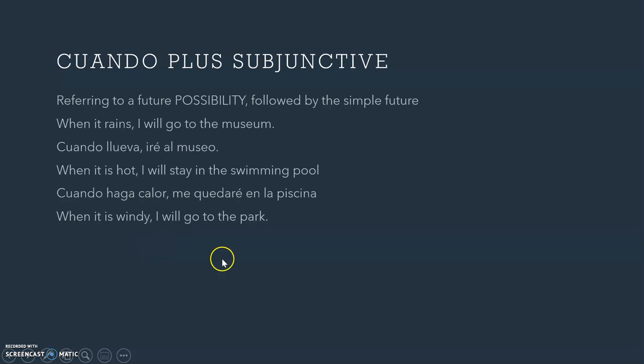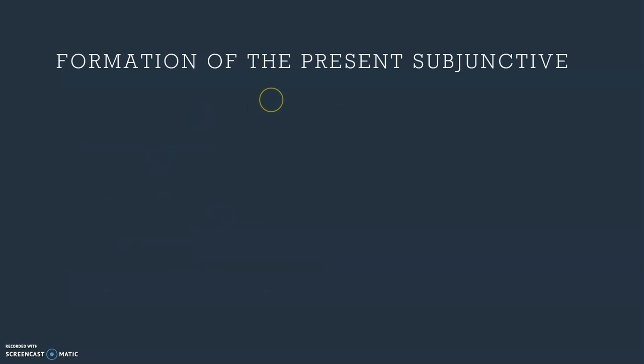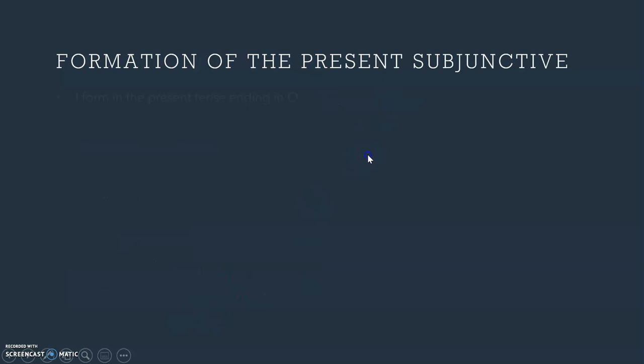When it's windy, I'll go to the park. Cuando haga viento, iré al parque. When it's foggy, we will put on our headlights. Cuando haya niebla, encenderemos los faros. Okay, so let's just go back there just so we got that last one. Encenderemos los faros. Okay, so how do we form this present subjunctive?